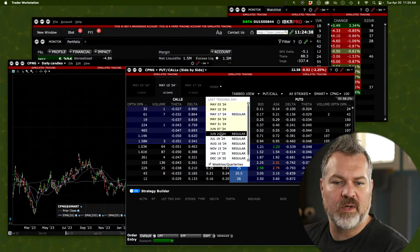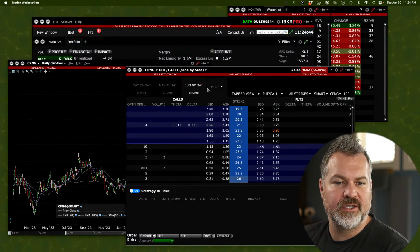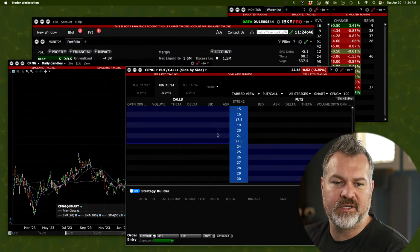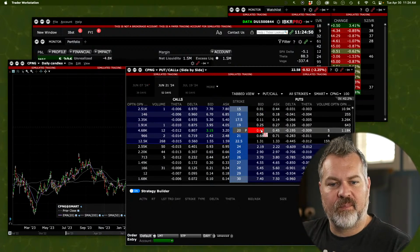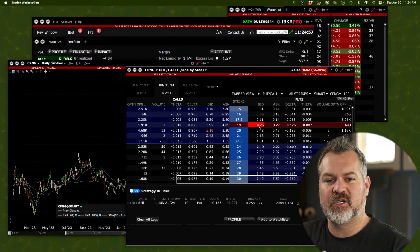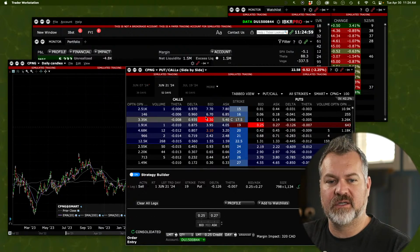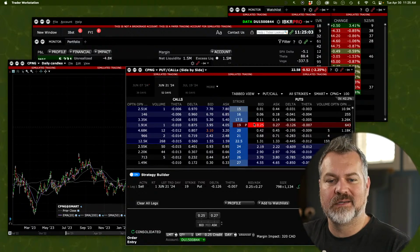Let's go a little bit more standard on this. We'll go out to May 31st, which is 31 days. June, you know what? We're really into June. 52 days. What I typically look for is that 1% a month. The 19 put gets 25 cents, which in 52 days is slightly less than 1% a month. But at least there's $1 wide spreads on this.